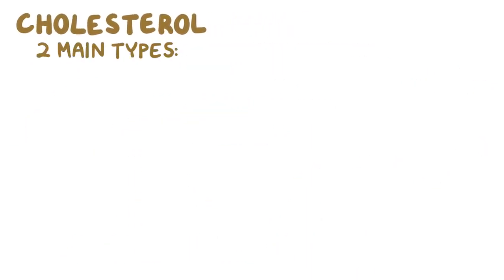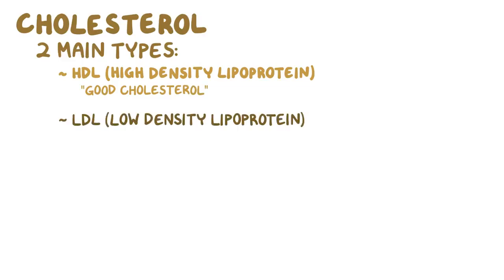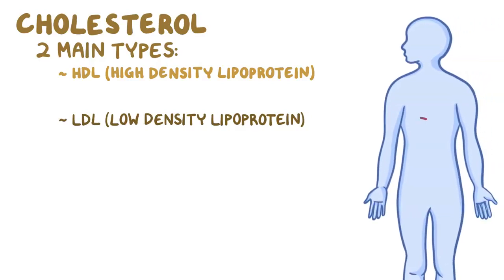There are two main types of cholesterol: HDL, or high density lipoprotein, which is sometimes called good cholesterol, and LDL, or low density lipoprotein, which is sometimes called bad cholesterol. But good and bad is overly simplistic, and like all things, the subtleties matter. LDL is produced by the liver and it carries cholesterol out to the rest of the body. If all of the cholesterol from LDL is not completely distributed to the peripheral cells, then HDL brings some of that cholesterol back from the peripheral tissues and sends it to the liver.